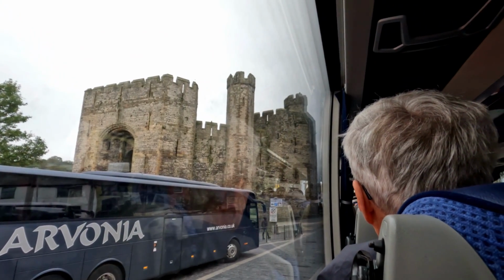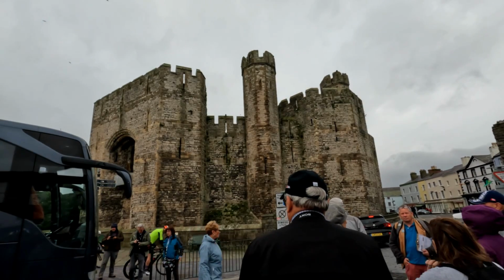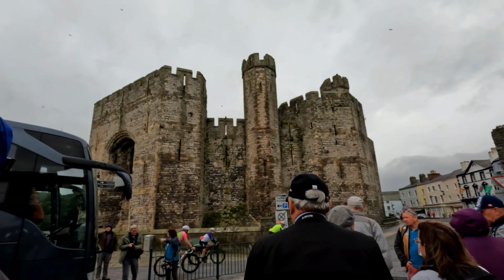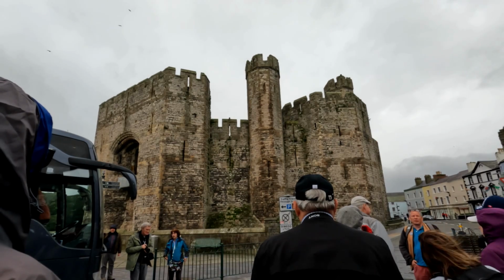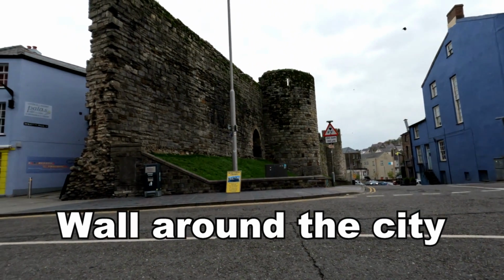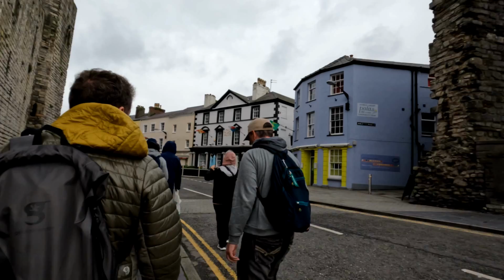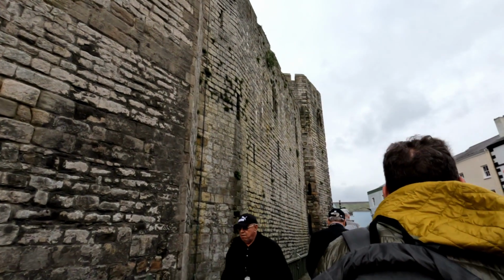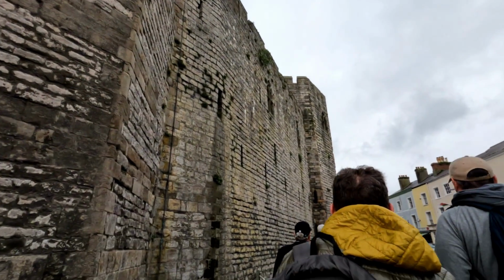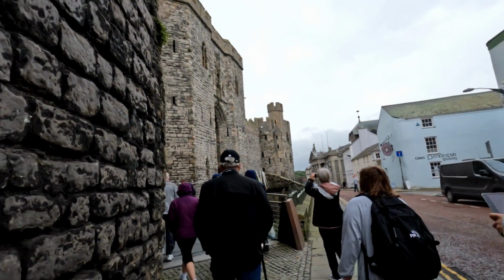Caernarfon Castle was built in 1283 by King Edward I of England as one of about a dozen castles he built all around Wales to sort of intimidate all the Welsh princes who were giving him, the monarch of Great Britain, a hard time. So he built this massive castle in only 47 years.